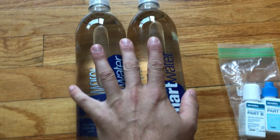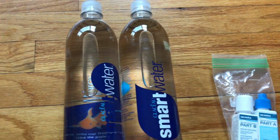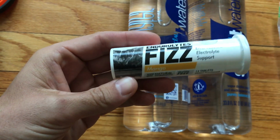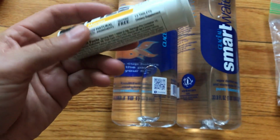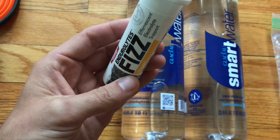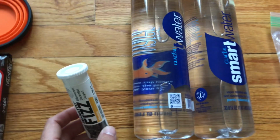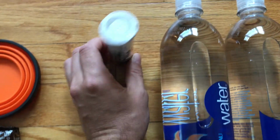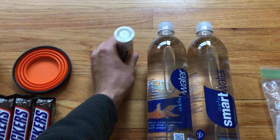Then, along with having the water, I'm going to want some electrolyte replenishment. So I have Hammer Nutrition's Endurolytes Fizz mango flavored. I have 13 tablets in here, and each one is going to be about 10 calories. This is more for electrolyte replenishment because I'm going to be sweating a lot. These are great. I've had these on a lot of backpacking trips and I thoroughly enjoyed them. So I'll be having those along with my water.